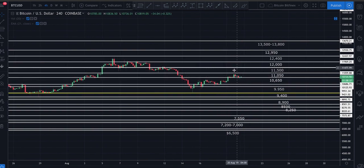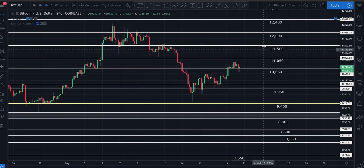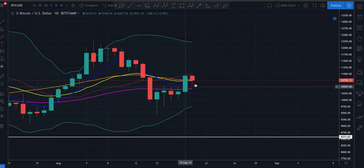This area right in here that we had discussed earlier, from this little microstructure right here all the way over to this 11,500. So basically from about 11,250 to 11,500, I can certainly see price coming back up and breaking above 11,050, finding resistance somewhere around 11,200 to 11,500. And again, that's if we can close above that 21-day EMA. That would be a decisive break above the 21-day EMA, and I do put a lot of weight on that.